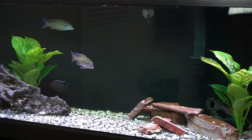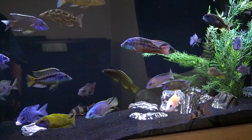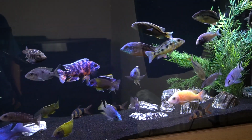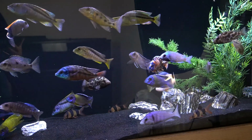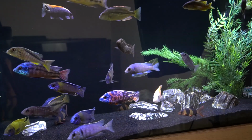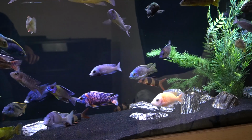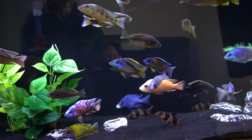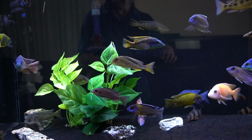Whereas a very, very heavily stocked tank, like the tank behind me, this is the 100-gallon, and this tank would very much be considered a heavily stocked tank. And of course, the advantages of a tank that's heavily stocked like this is just the amount of activity, the amount that you have going on. There's like never a dull moment with a tank like this. There's so much action and movement and color. So that's a big plus point in a tank like this.